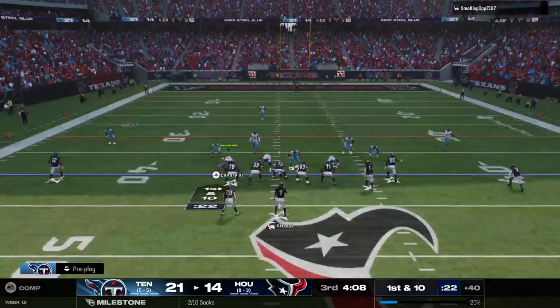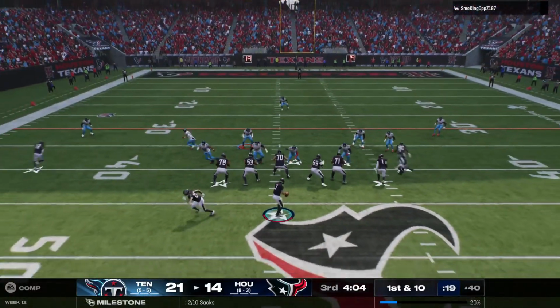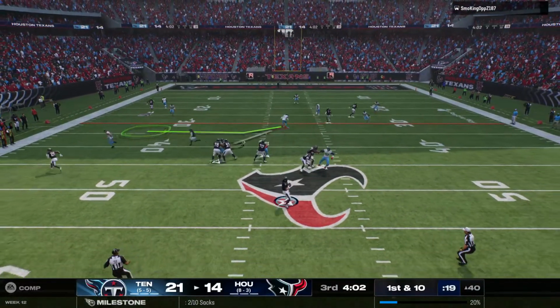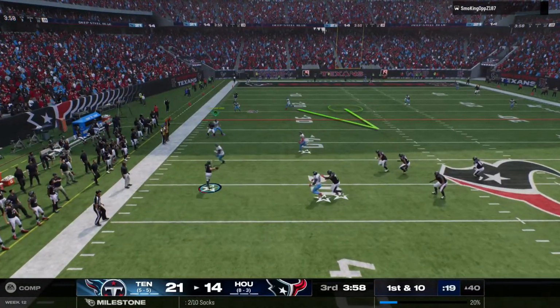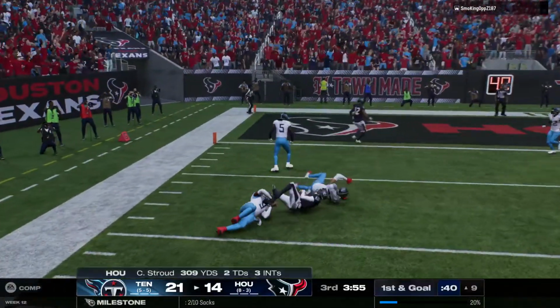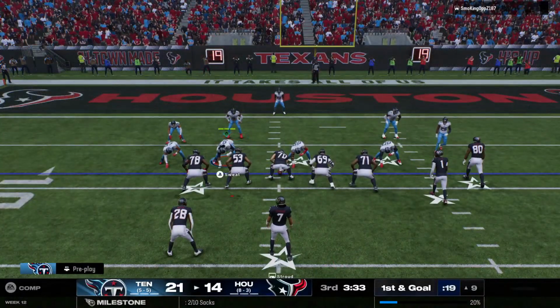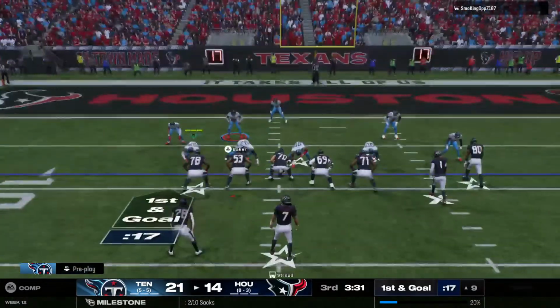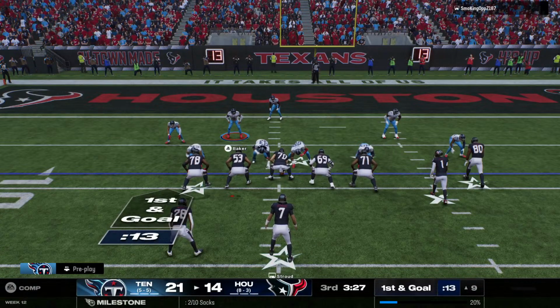So flip the field, folks. It's 1st and 10 inside of enemy territory now. From the gun, Stroud. Rolling left, buying some time. That one's cut along the left sideline. And they finally bring him down, but that is a big gain and a new set of downs. That's good for Houston Texans.